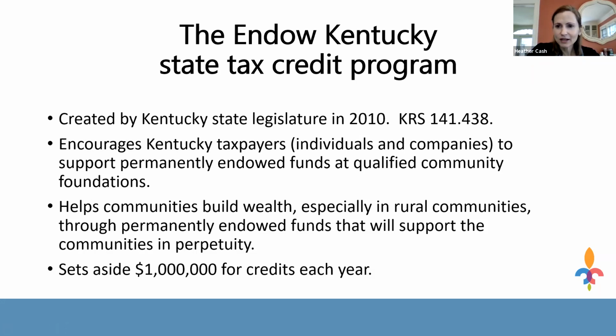So with that, I'm going to go ahead and get into our tax credit program. First, I want to give a little bit of background about this tax credit program. It was created by the Kentucky legislators in 2010. You can find the actual language of the statute in KRS 141.438. Basically, this statute allows Kentucky taxpayers to get a tax credit of up to $10,000 if they make a gift to a permanent endowment fund at a qualified community foundation. Now, this credit is in addition to the charitable deduction that you can receive. So you're getting a tax credit and a charitable deduction. So it's really a great program.